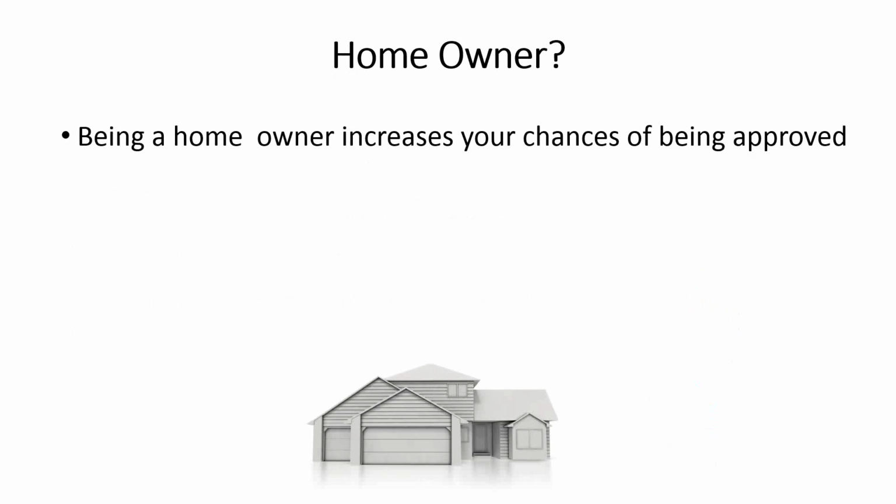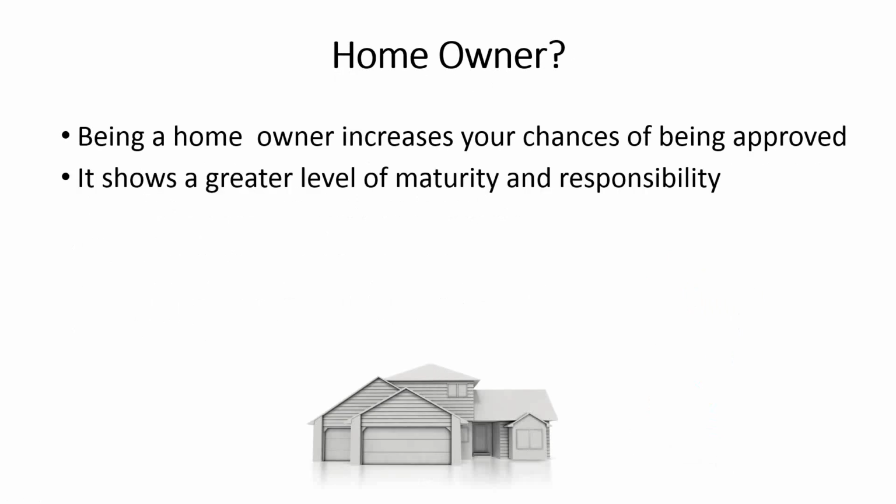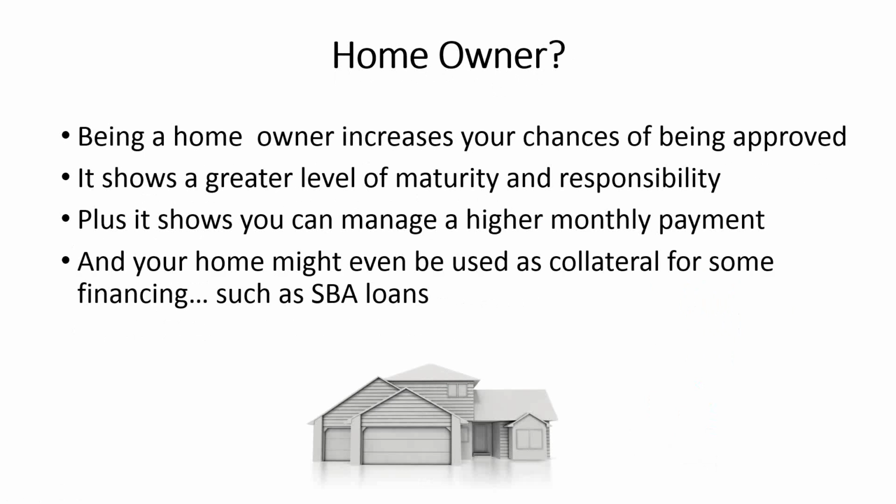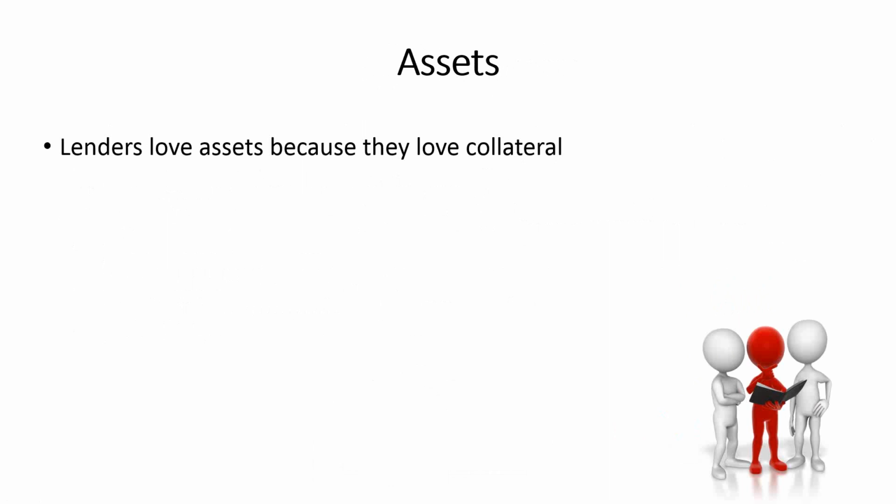So are you a homeowner? Well, being a homeowner increases your chances of getting approved. It shows a greater level of maturity and responsibility. Plus, it shows you can manage a higher monthly payment. And your home might even be used as collateral for some financing, such as SBA loans. So when they ask, are you a homeowner or not, that's why they're asking. The minute you put yes, you become less of a risk. When you say no and you're renting, you become a higher risk.